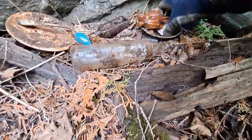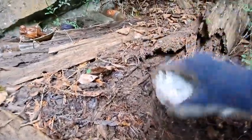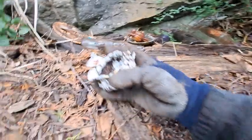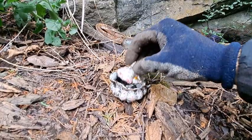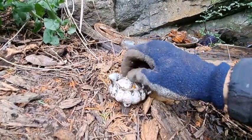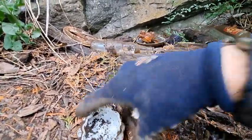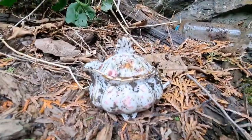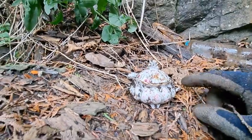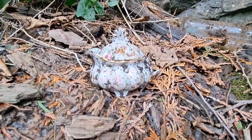So there's that lid that came out earlier, folks. Check it out. And now, ta-da! There's the base to it. Full of mud. I think that's the base to it. Is it? Nope, maybe it's not. Oh, it's gotta be. Yeah, I'd say that's it right there. Oh yeah! Handle's chipped off it right there, but pretty cool. Good little find.